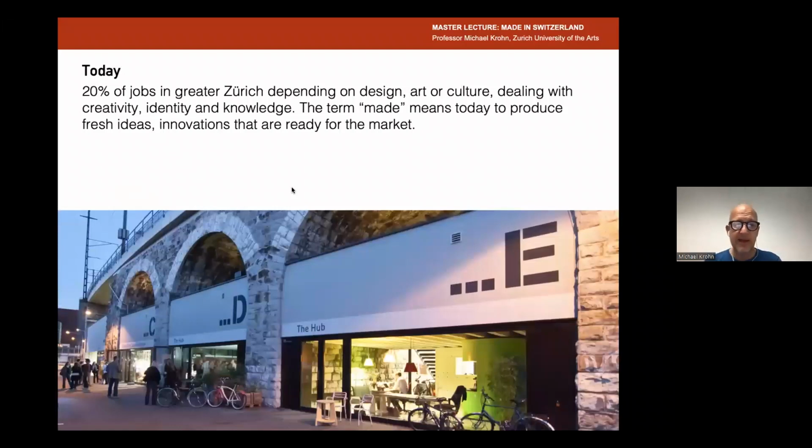And in respect to design, a recent study says that 20% of jobs in Greater Zurich are depending on design, art, culture, which are doing creativity, identity, and knowledge. So this is what I want to really focus on, that the term made means more than produce. It means having fresh ideas, showing innovations, but that they should be ready for the market. So this connection between knowledge and practice is very important.